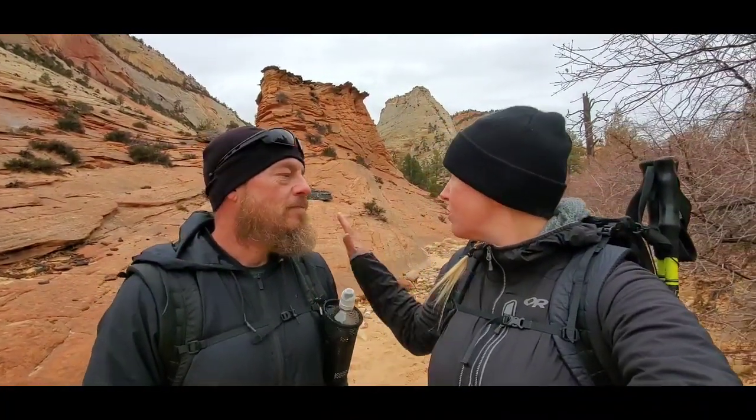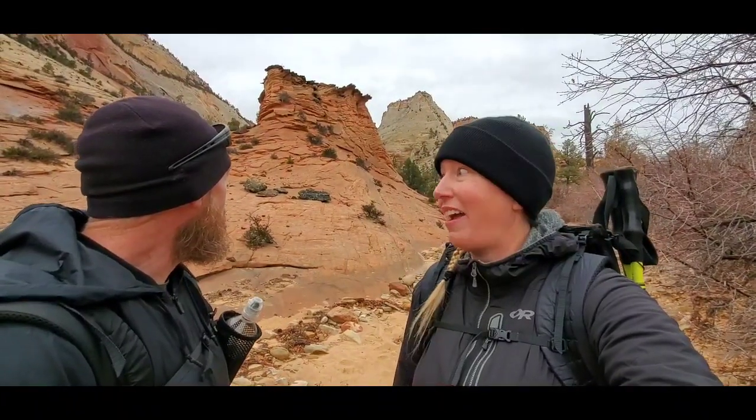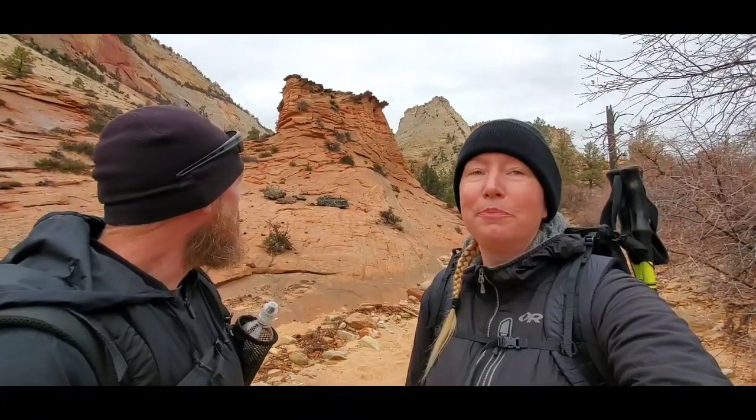This is the trail that we found alongside the road. It might be the Checkerboard Mesa trail, possibly, because I think it goes into the Checkerboard Mesa when we cross back over. Yeah. But for now, it's basically a wash, kind of like what we were in the other day. And so it's been really fun. Plus, we have these cool, smooth canyon sides here, which we were looking for. This is like the Zion look we were kind of excited about.